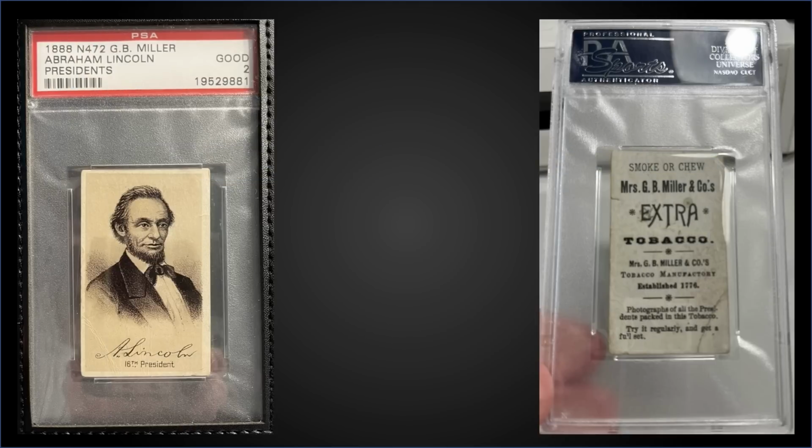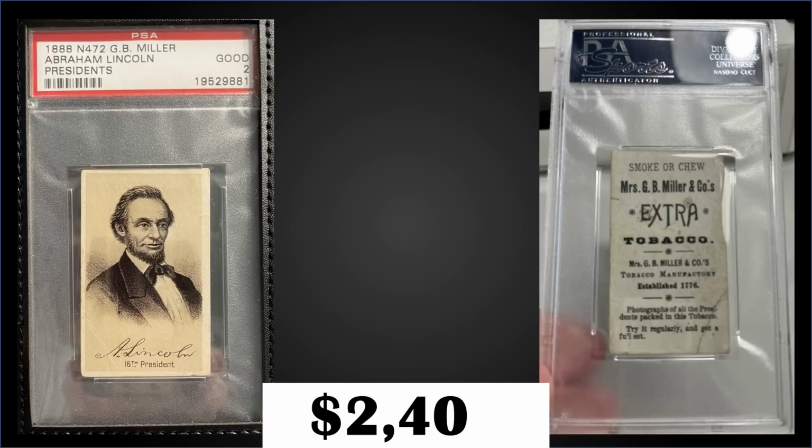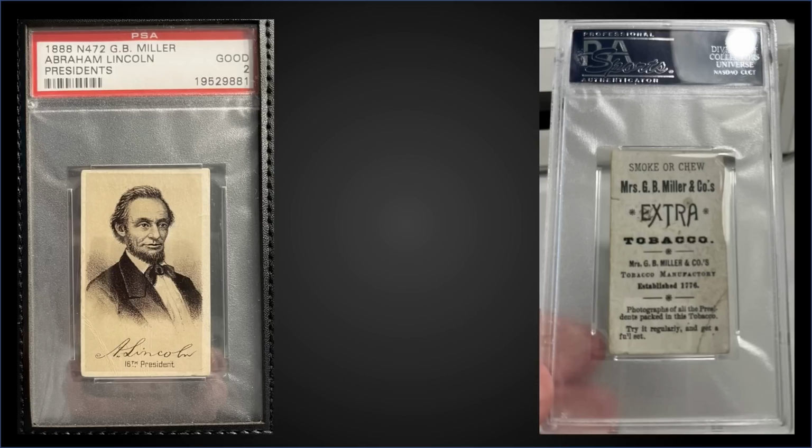First up, from 1888, we have an N472 GB Miller Presidents of President Abraham Lincoln, graded PSA 2. It was a fixed price sale for $2,400. That is a Pop 1 in a PSA 2 slab, and there's none graded higher.